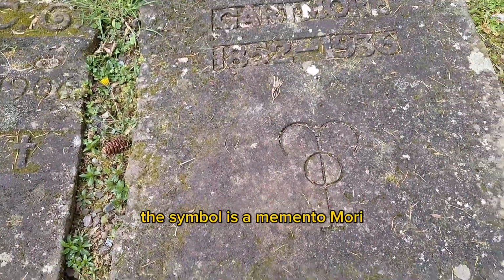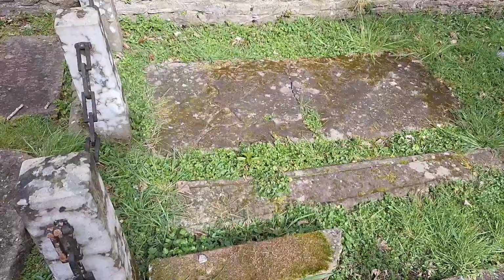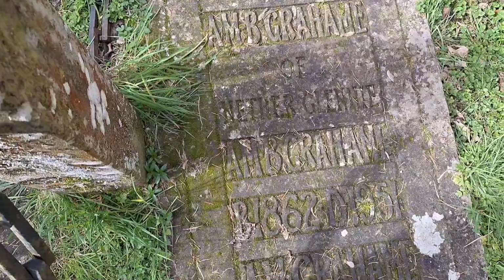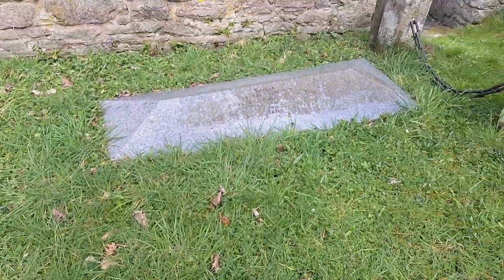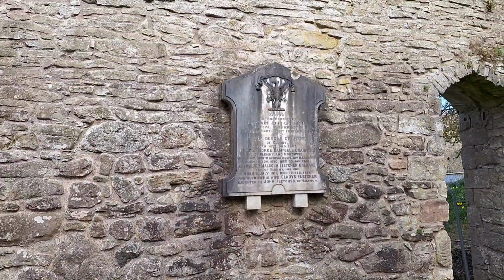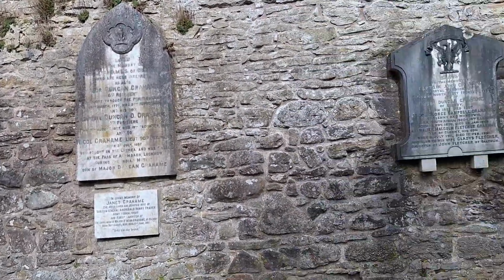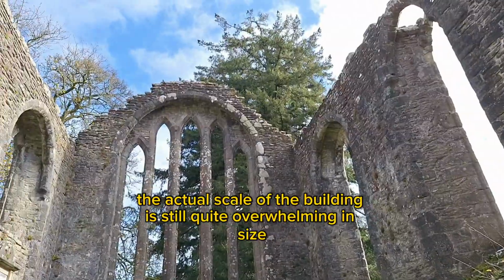This symbol is a memento mori, a reminder of the inevitability of death and the preparation for it during one's lifetime. The actual scale of the building is still quite overwhelming in size.